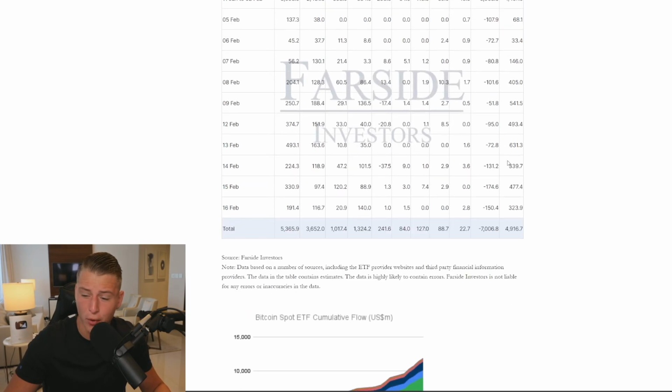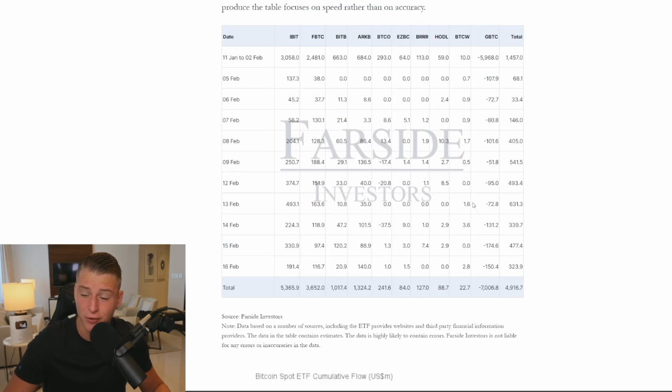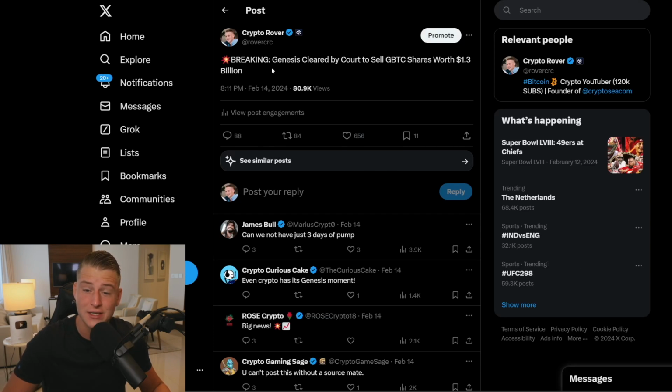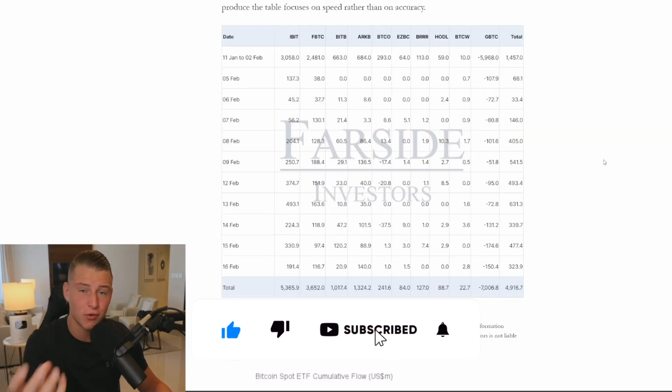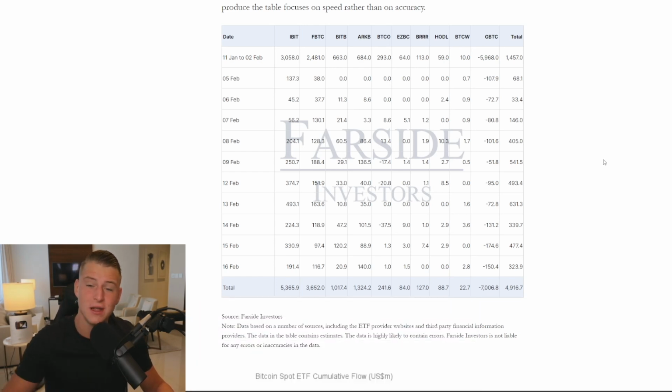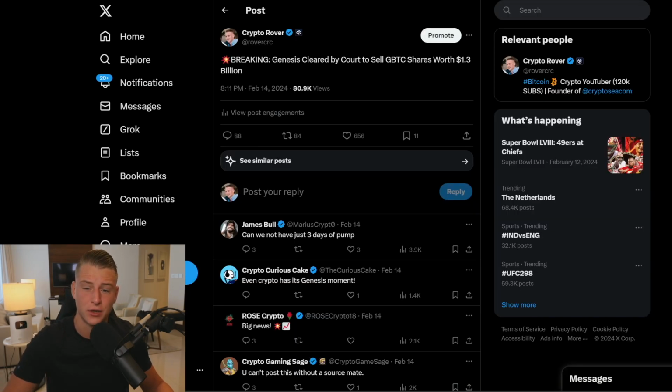A thing that's important to pay attention to is that right now the Grayscale outflows are becoming a little bit bigger, and potentially this is Genesis, which also got cleared by court to sell its $1.3 billion worth of GBTC shares. If they were to sell off $1.3 billion, it is of course going to be quite significant. But if you look at what got bought in the last week, we already know that more than $2 billion of net inflows were realized in last week's Bitcoin spot ETF. So honestly, will a $1.2 billion sell pressure be all too bad for Bitcoin? Honestly, I think we could easily handle it, and it's not going to be all too big of a deal for Bitcoin.